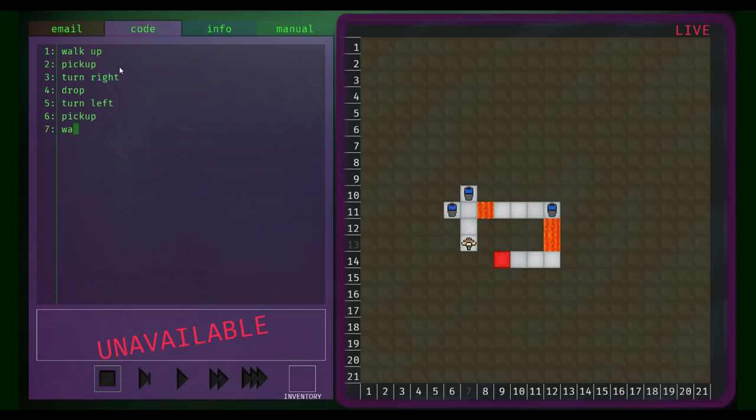No, actually not. Wait, that's not gonna work. Oh wait, yeah, I can pick up multiple things, right? We'll find out, I guess. Pick up. Walk, pick up, yeah, right. Pick up. Turn down. No, stop. I have to walk one more tile. Turn down. Drop. Walk down. Oh, I wonder if he stops at lava. We'll find out. Drop.